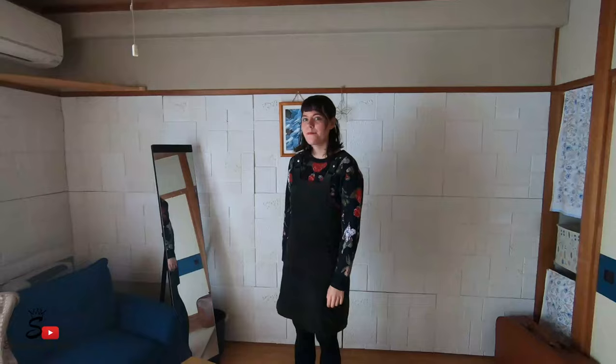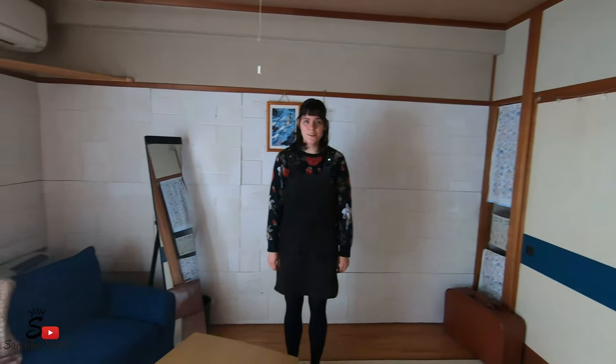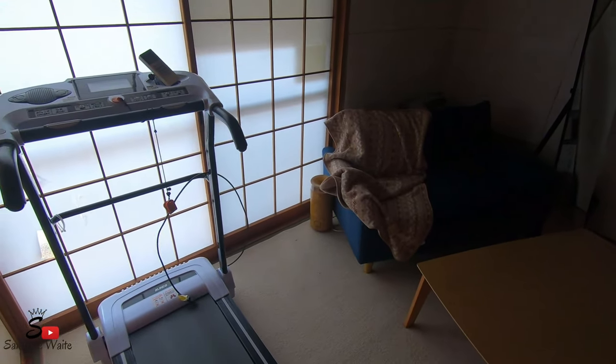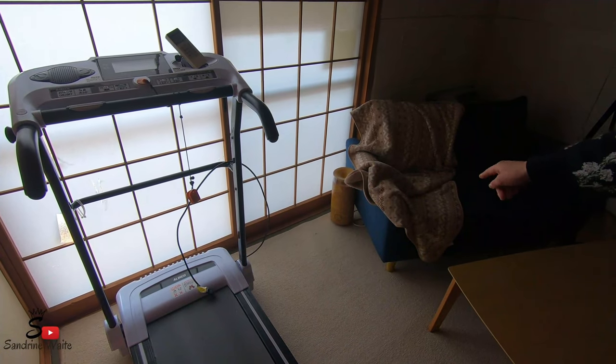Because Japanese apartments tend to not accommodate the winters or the summers at all. My apartment is often even colder than outside. I realize that you have... Is it a dehumidifier as well? There, beside the couch? Oh, nope, the opposite. It's a humidifier. Ah, so it's a humidifier for the winter.